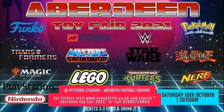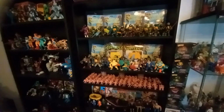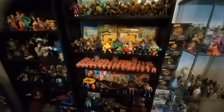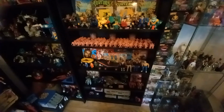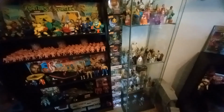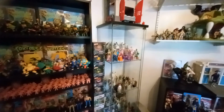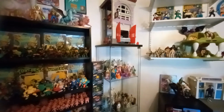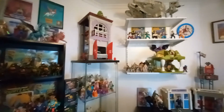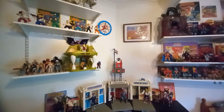There was an eclectic mix of stalls there, which is quite good to see. It wasn't all just the one thing that everyone's selling. There was a stall selling sort of imported Transformers and the like. There was a stall selling just Pops. There were a few selling antique bears and antique toys, train sets, die-cast cars, and of course a few with vintage toys, 80s toys and 90s toys, 70s toys, things like that.